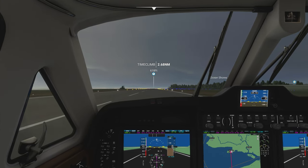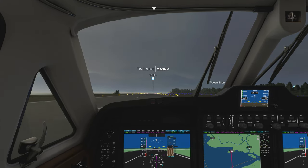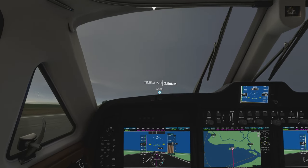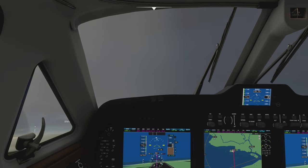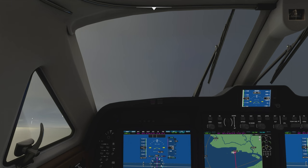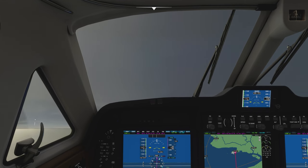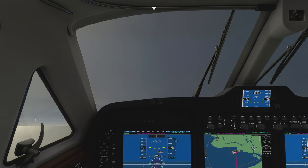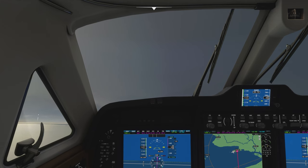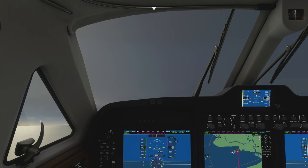Still getting used to staying going straight down the runway. Okay, I think the flaps are coming in handy. It is a very short runway, so we did need them. Let's go ahead and get some altitude before putting those up. We do have a positive climb rate. Let's put the landing gear up. And put the flaps up.